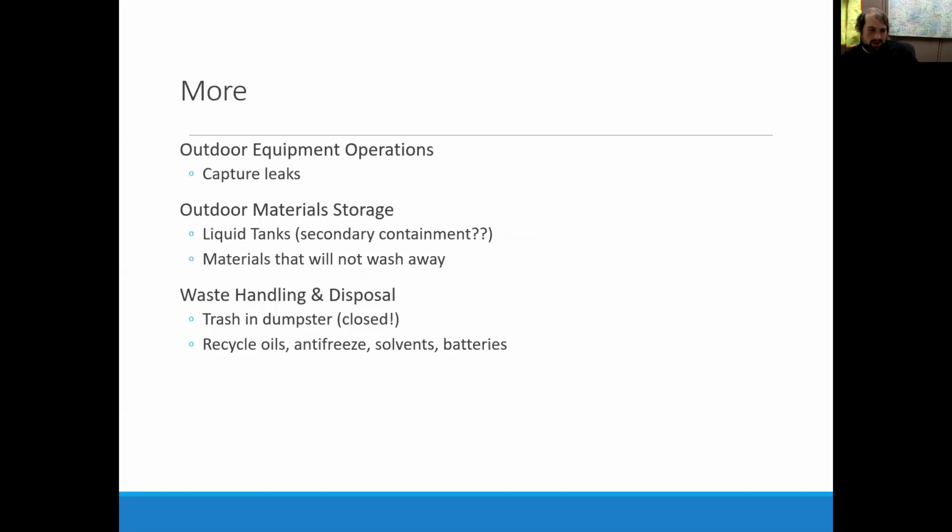Waste handling, make sure your dumpster has a lid. And you recycle oils, antifreeze, solvents, batteries according to manufacturer's recommendations.